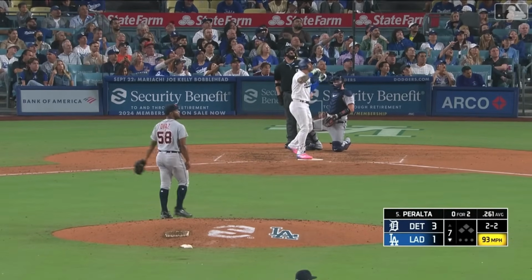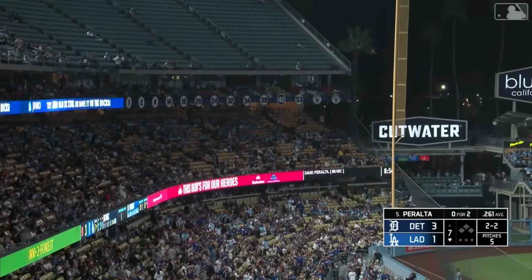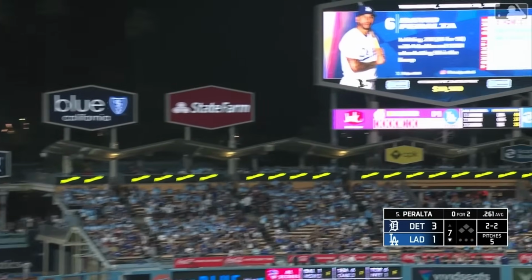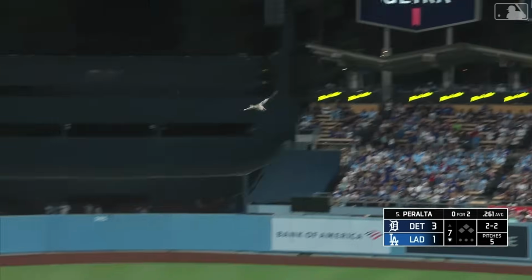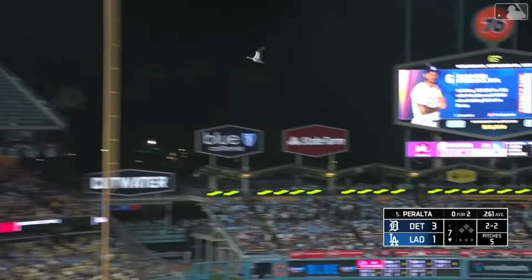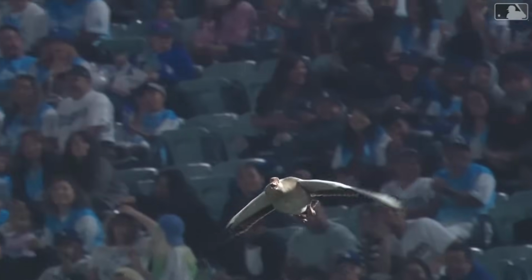Fly down the line. Whoa! Almost hit a giant bird. What is that? A duck? Oh my gosh. It's like a pterodactyl. This is beautiful. It's like trying to get everyone to do the wave. He's probably trying to figure out how to get out of the stadium. Or she.